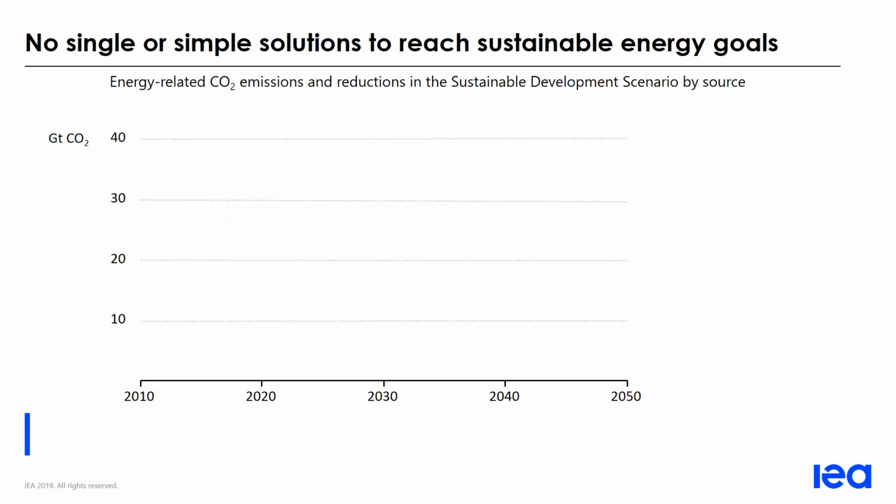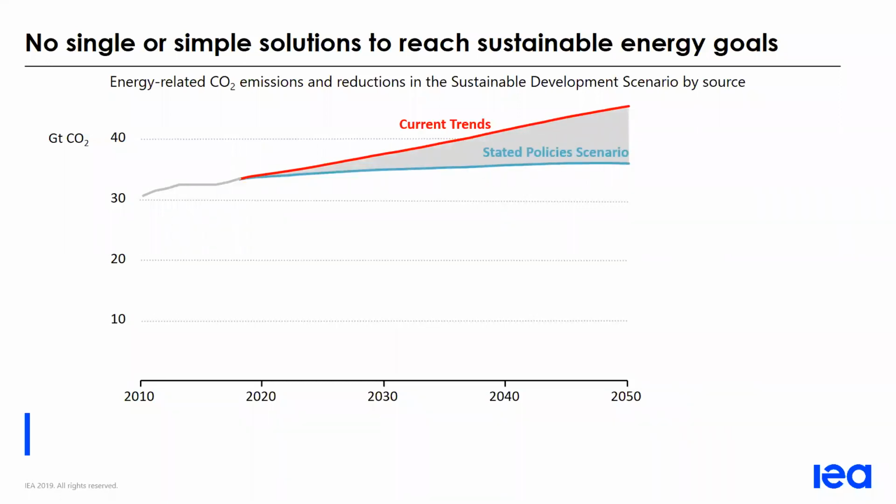The principal differences between the three main scenarios that we present in the World Energy Outlook is the energy policy landscape. Firstly, we have our current policy scenario, and this scenario takes into account only policies that are legislated today. So this can essentially be considered as a business as usual scenario. Within this picture, as we can see in this figure, we see global CO2 emissions continuing to increase at around 1% per year.